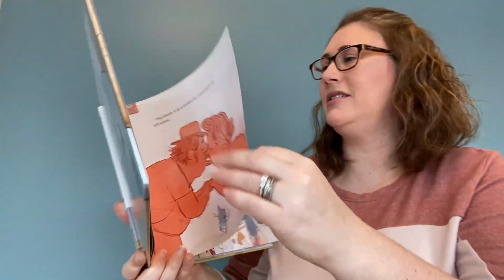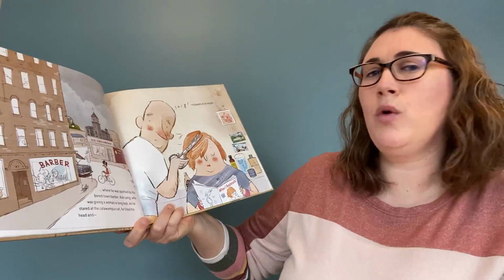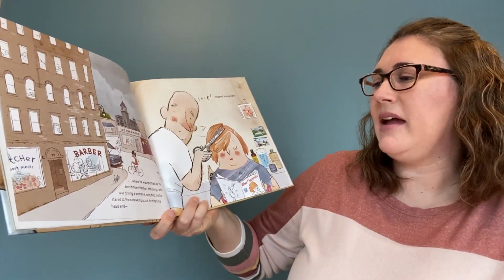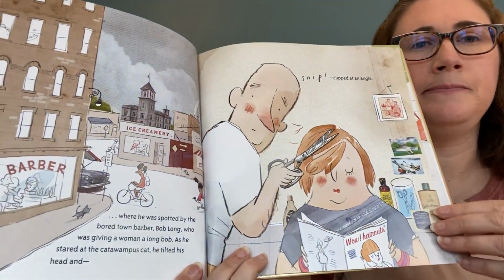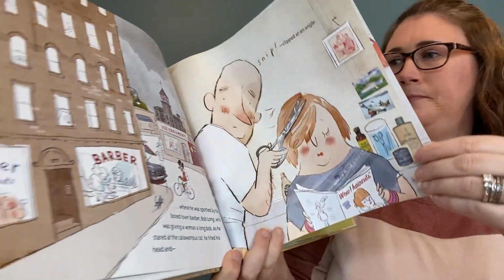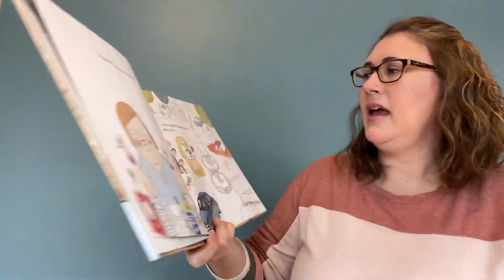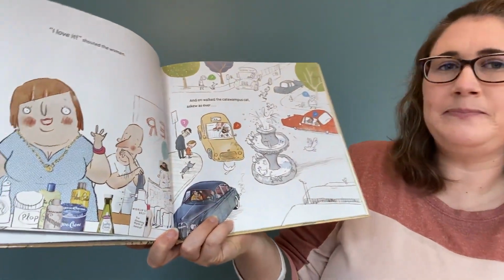So many spicy words. Where he was spotted by the bored town barber, Bob Long, who was giving a woman a long bob. As he stared at the Catawampus Cat, he tilted his head and, snip, clipped at an angle. "I love it," shouted the woman. And on walked the Catawampus Cat, askew as ever.